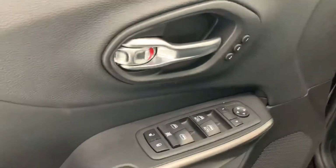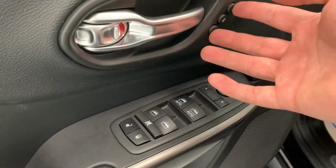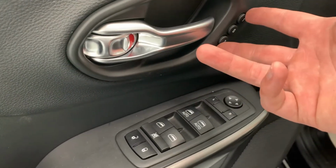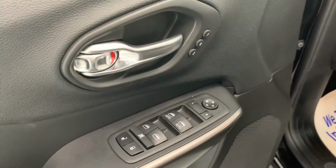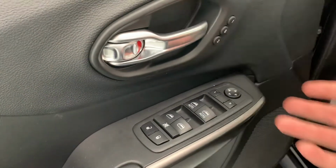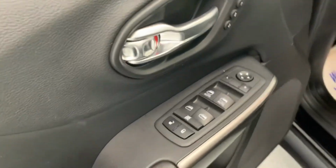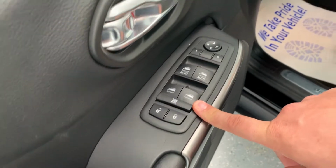All your power windows, locks, and mirrors are here on the driver door, as well as the memory functions for your mirrors and seat. This is so that multiple drivers can drive this vehicle, set their own profile, and you don't have to get back in and individually adjust all the settings. You just push the button that indicates your profile, and the vehicle moves your mirrors and seat back to where they belong. You also have all the power windows here with your power window lockouts for children.